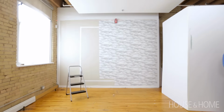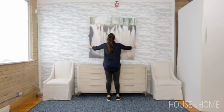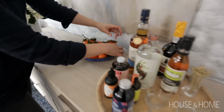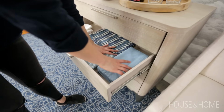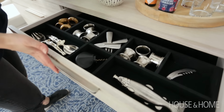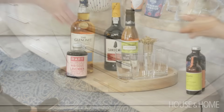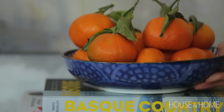And finally, let's tackle the dining room sideboard idea. Unlike a traditional buffet or sideboard, a dresser has easy access drawers that won't have you digging to the back of the unit for lost items. It's the perfect piece for extra dishes, linens, and let's not forget that velvet-lined drawer divider. Perfect for all your fancy bar tools. The top is the ideal height to create a small home bar and to hold a few decorative items.